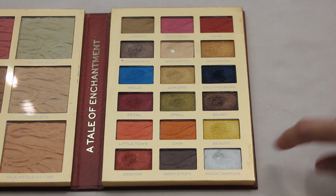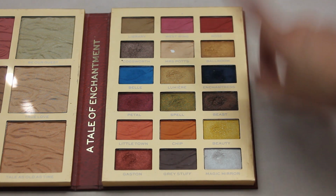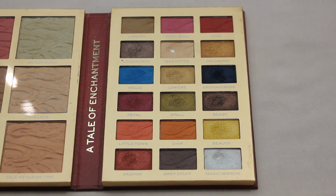I have pan in the shade Magic Mirror as well. I don't think you can really even see that one, but Mrs. Potts does make my second pan, which is super exciting.